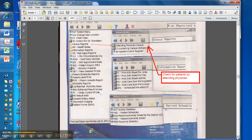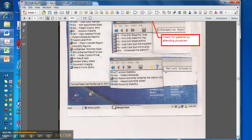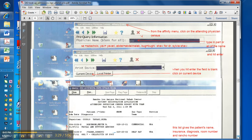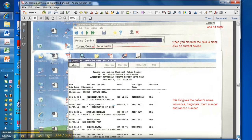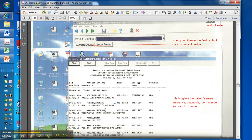Okay, so another way we can find out about patients is through the attending physician census. And for that, you'll click on that attending physician census item in the menu. And what comes up is this bar here, and you can type in just part of the doctor's name. So here I put in YAV for Dr. Yavari. Then you're going to click on current device, and then this will give you the current census for him.